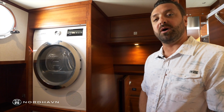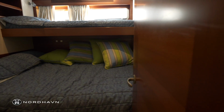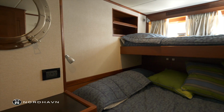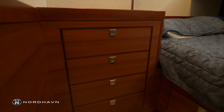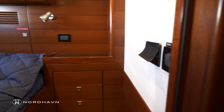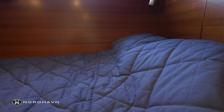Heading aft are the two other guest cabins. Off to the port side here, we have one guest cabin. It has upper and lower bunks. Hanging locker storage and dresser storage as well. Moving over to the starboard side, we have another guest cabin. This one's a bit smaller, but it does have a full-size bunk as well as locker storage too.